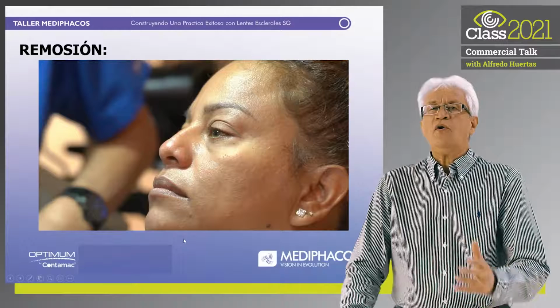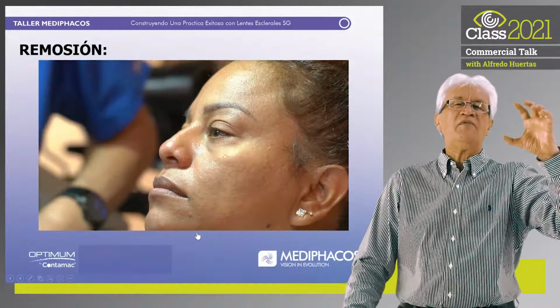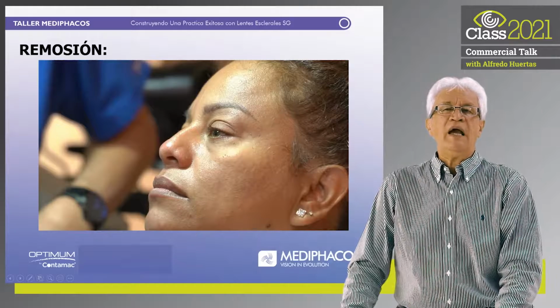Another observation I make after the lens removal is that I stain the lens with fluorescein, and then I take photos and videos to observe the seals left by the lens during the test.